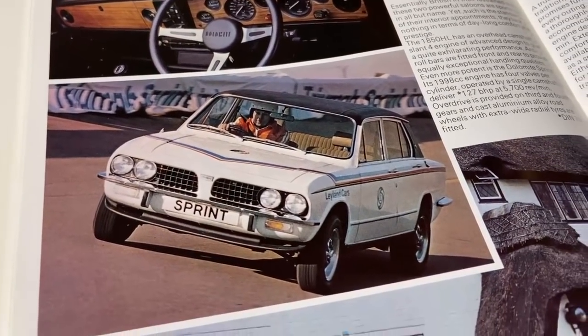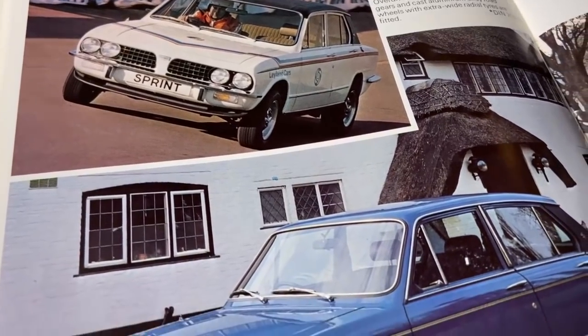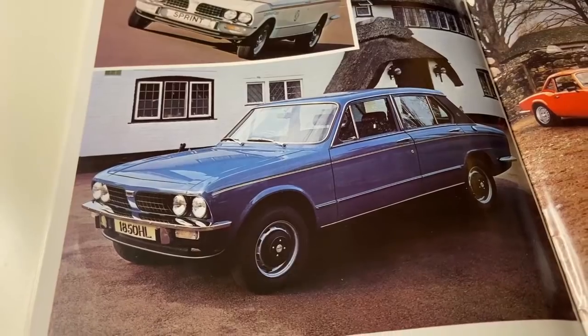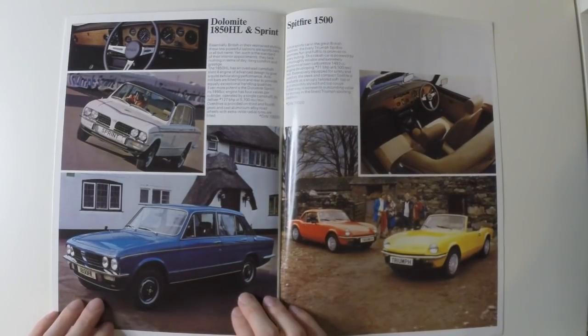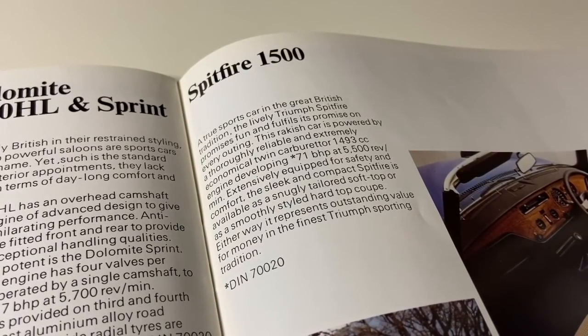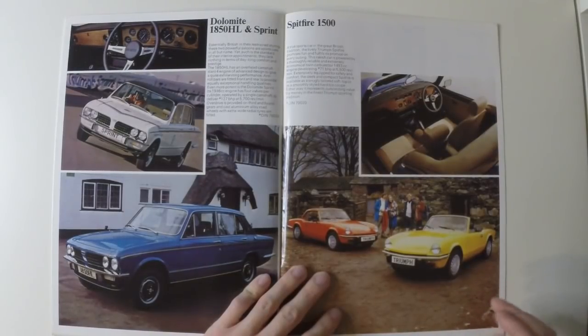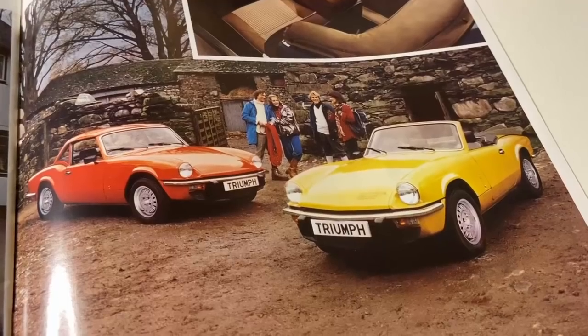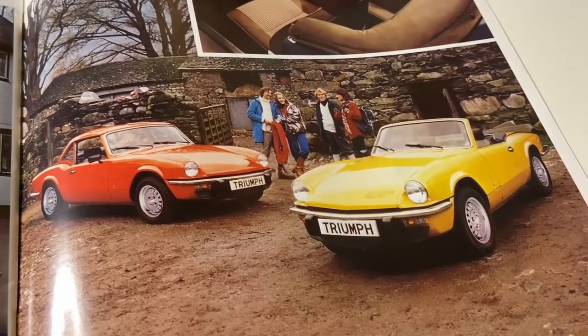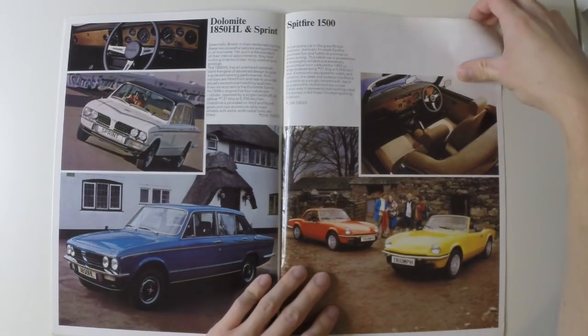The combination of great engineering, great spec and great styling, thanks to the pen of Giovanni Michelotti, made the Dolomite a brilliant car and, in my opinion, the best looking British saloon car of all time. Across the page is the little Triumph Spitfire, their small sports car that had been around for a number of years now. It still competed in-house with the MG Midget, but as a Triumph it was slightly posher.